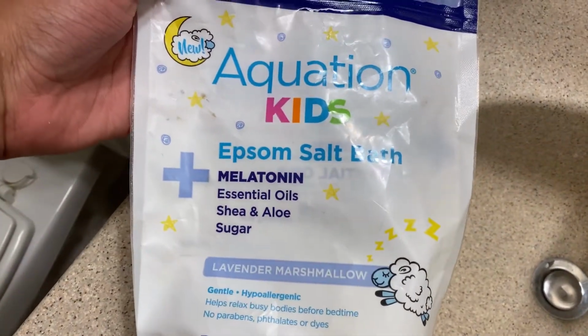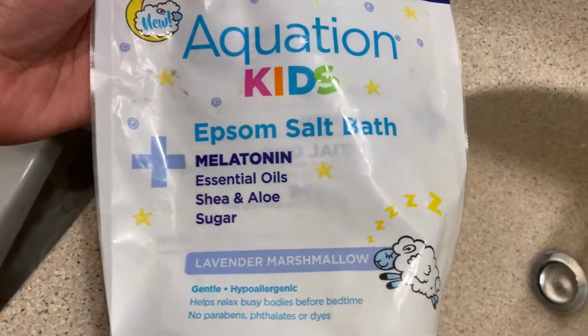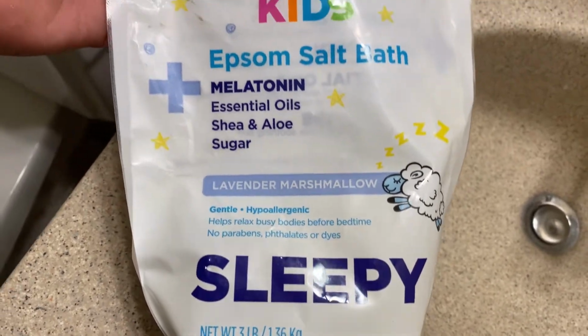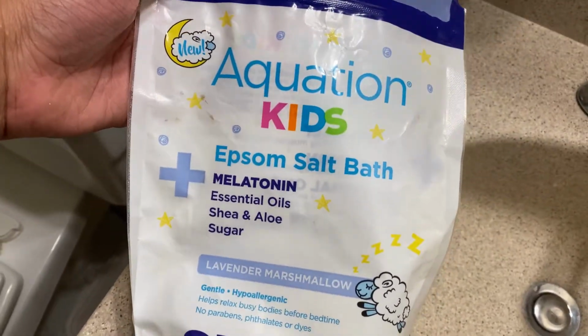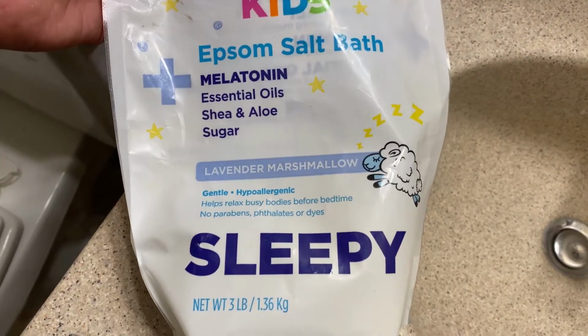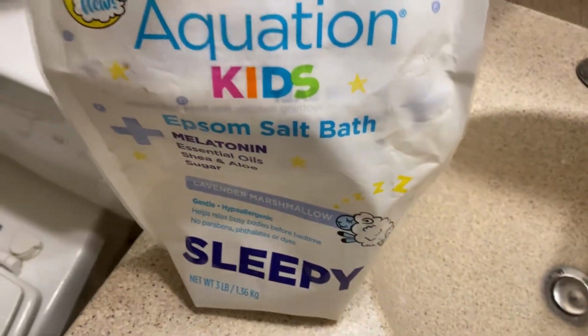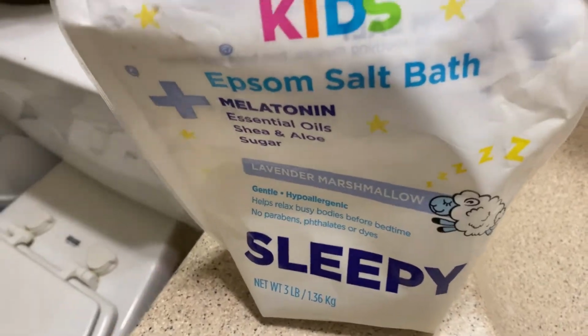So for that bath, I use this Epsom salt, melatonin, essential oils, shea and aloe sugar. This is the Epsom salt for kids. Basically, it soothes them. It has lavender in it, and it's just, you know, Epsom calm down because they're real wild right now. Y'all want to bring some toys in the bathtub? Yeah.